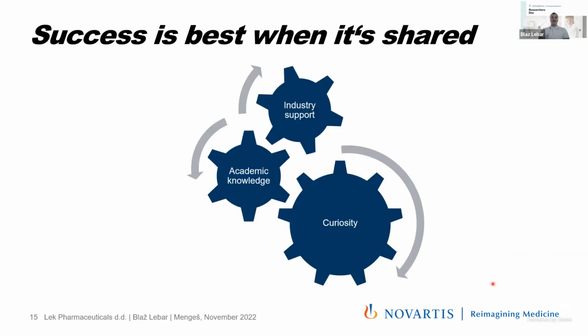So to conclude, as we can see from our work, it is really important to involve knowledge from both industry and academia and use it in combination with the curiosity of young researchers. This will without a doubt help both sides gain new knowledge faster and more efficiently, and also strengthen our collaboration. Thank you for your attention.